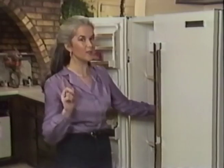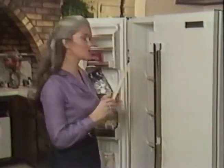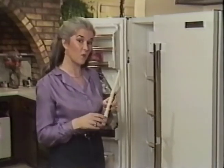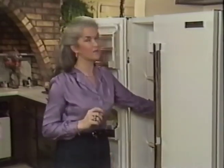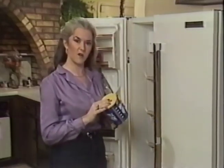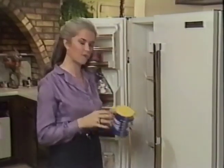Now, you're not going to believe this, but this is true. If you store your candles in the freezer before lighting them, then when you do burn them, they won't drip as much. We also know how expensive coffee is. And if you don't use a lot of coffee, after you open the coffee, if you store it in the freezer, it stays fresher longer.